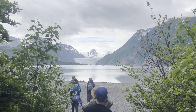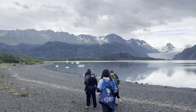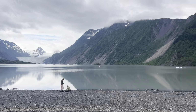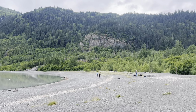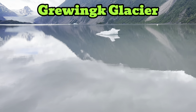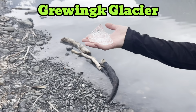When we arrived at the glacier, we had approximately 30 to 45 minutes to sit, enjoy the view, and feel the water. You'll notice that the glacier had been calving because there are ice chunks located in the water. We touched the water and enjoyed the view for a little bit before it was time to head back down.